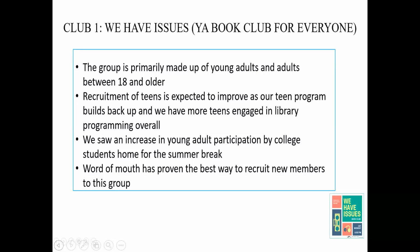And I actually covered this slide with your questions. I will say that word of mouth has proven to be the best way to recruit new members to this group. I really do think that is very important when it comes to book clubs. When people come into the library, one of the biggest things that you do as librarians is just have conversations with them. You get to know them. A lot of times for us, we know the names of our patrons and we're talking to them about books already. And I found that one of the best recruitment tools is to just say, oh, hey, we have a group that reads these types of novels, and we'd love to have you join us.